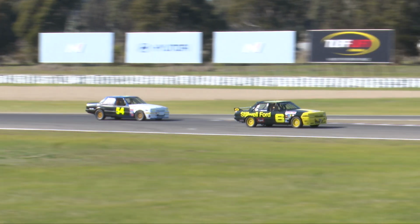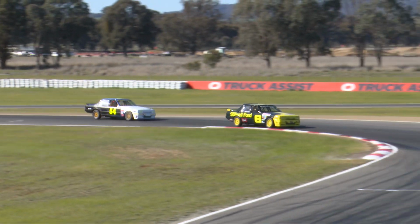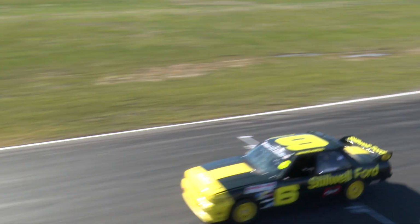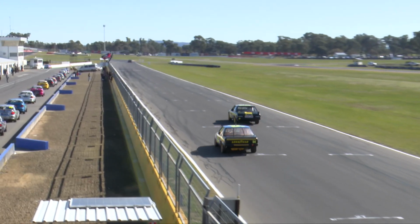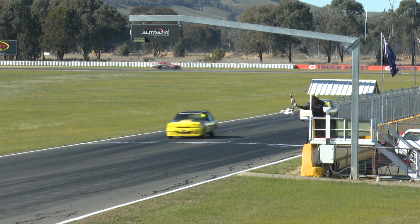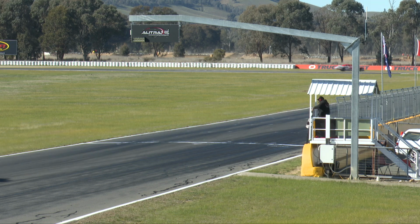And hopefully that'll be tuned up a little bit and running a little bit more smoothly by the time they get to the next round at Calder Park. It's going to be a drag race to the line. It looks like it's going to go the way of the number 6 Ford of Perishon. Nicely done. Good clean race between those two.